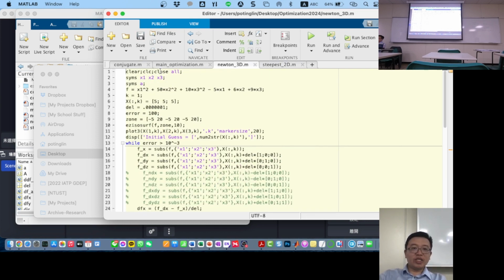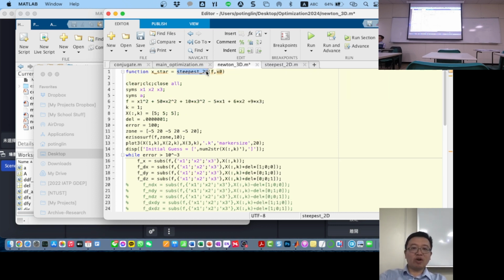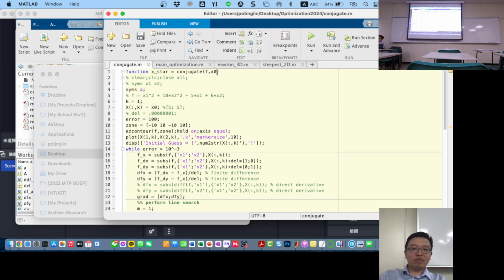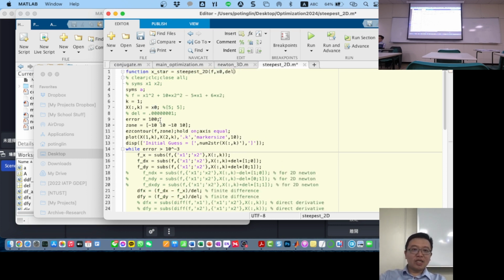Okay, so for the Newton, same thing, because I was calling this steepest 2D, so it has to be the same name. And over here, Newton 3D, it has to be called Newton 3D. But in fact, I was solving a 2D problem. So I'm just using this as a general code. I don't need this. This is gonna be x0. I don't need this. I forget to throw the delta in. Delta and delta. And I need the final line for x star.